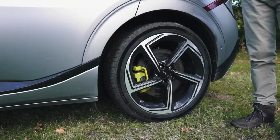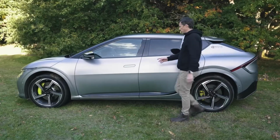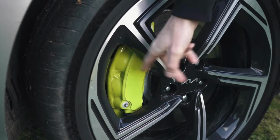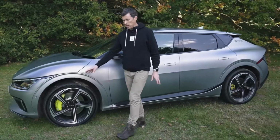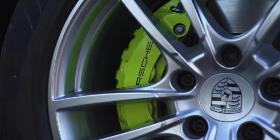Okay, moving down the side, you get 21-inch alloy wheels as standard with a unique design. Then you probably noticed as well, look what's going on with those brake calipers. Yes, on this GT version, you get this lime green luminous high-vis effect on the brake calipers. Reminds me of a Porsche e-hybrid.